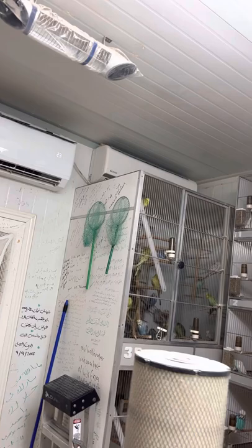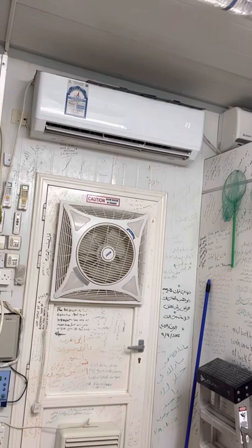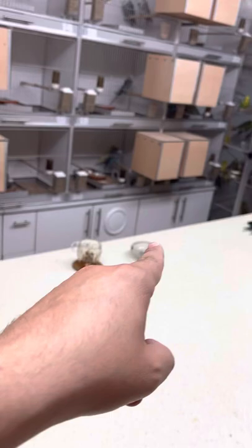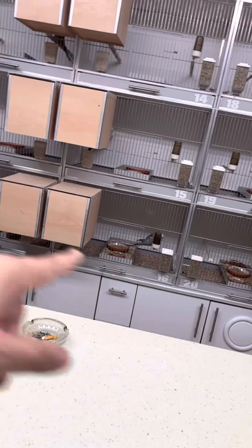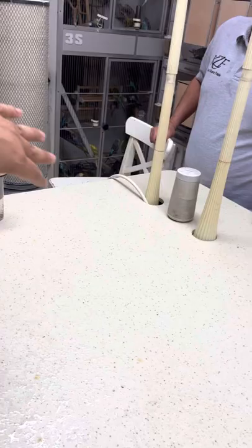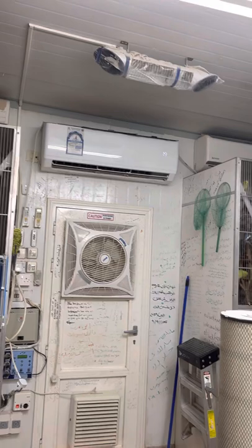In winter, what I normally do is open this one so the air goes out, and there is another fan also there, so the air circulates. This is a two-side fan, so all the wind coming from here goes to there, plus the system here, so he makes sure there is always fresh air inside the room.